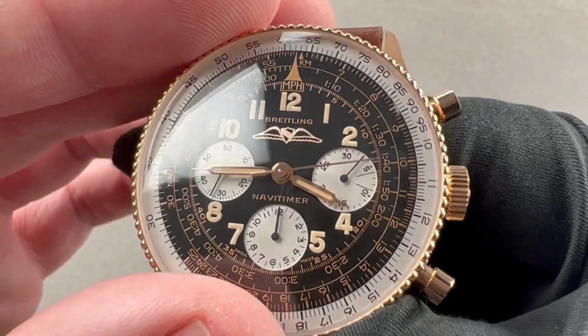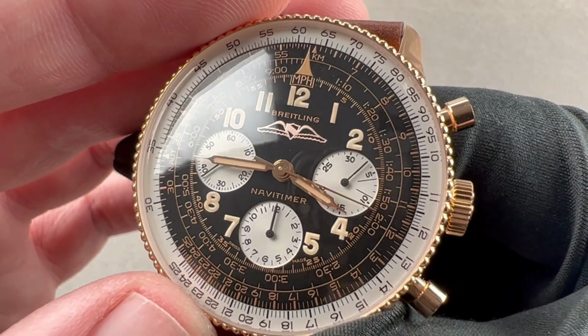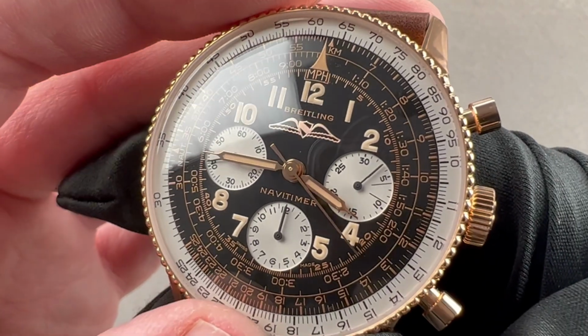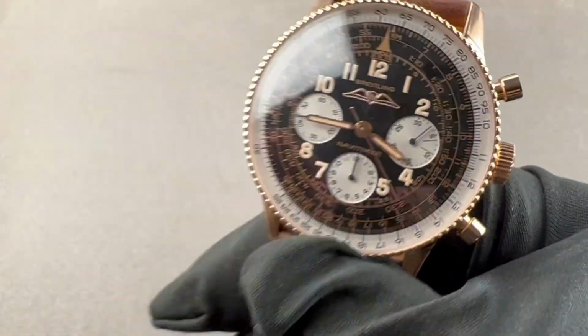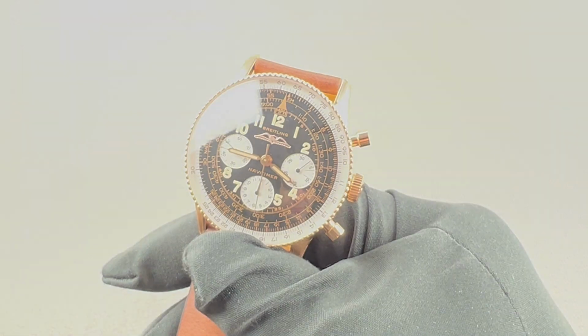It's very simple. We have a couple of different colors on this dial. We have black, we have silver, and then we have a couple of different rose gold tones. You'll note that the lume is a simulated patina, and we'll get a quick look at how that looks right now. It's actually a quite well-lumed watch with Arabic numerals.